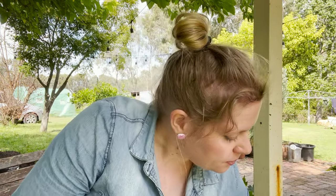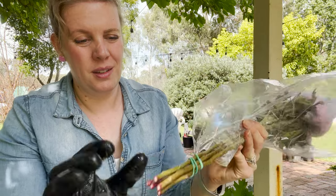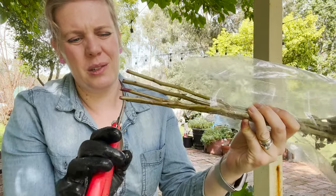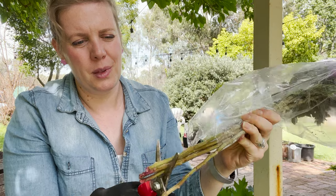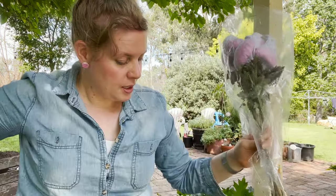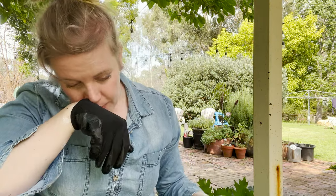So we've got two of them. So take the rubber band off. Give it a snip. I do about this much. You just have a look at where it's up to, but I reckon by the time I get to there, the stems will be good to go again. And I will put them in fresh water. I've just put them in old water, but I'll put it in fresh water. And that's our prep done.